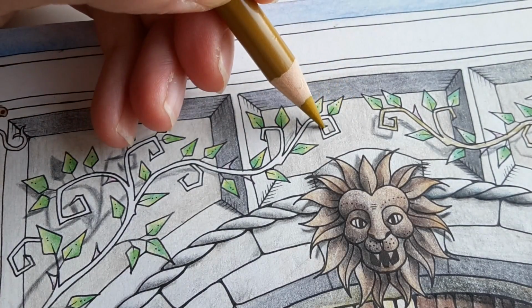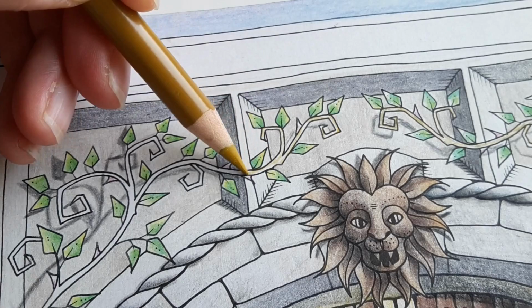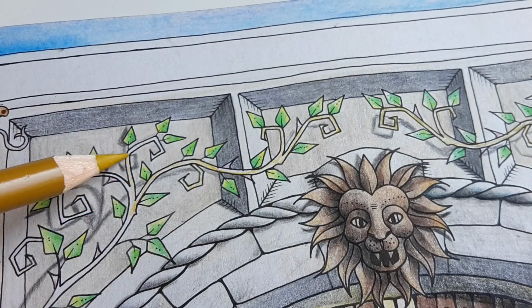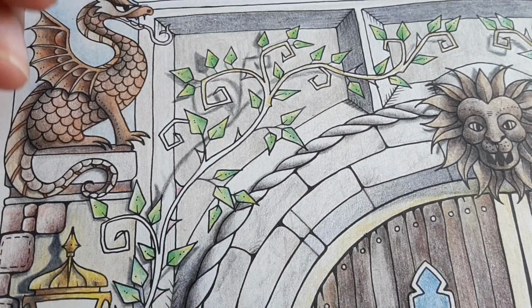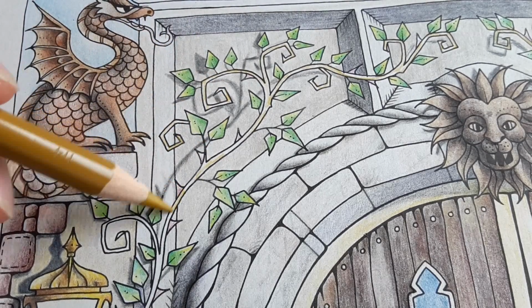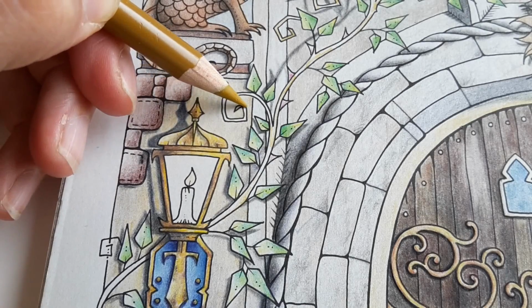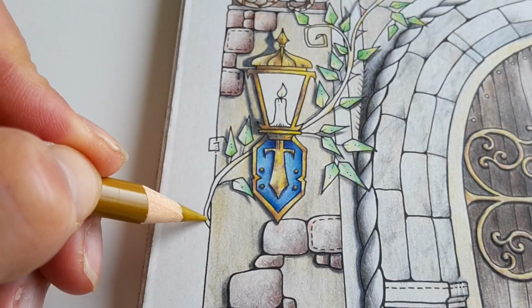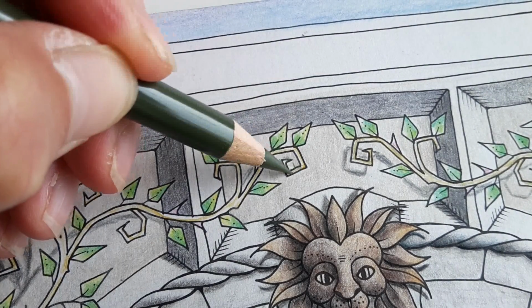Let's do the other one too. This is a green gold again. And here is Chromium Green Opaque again. I gave it a sharp point.